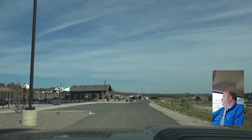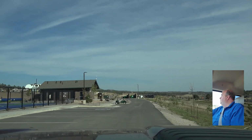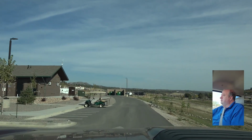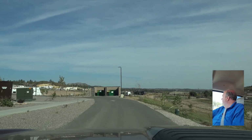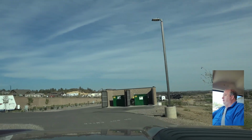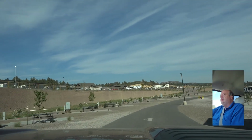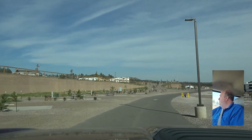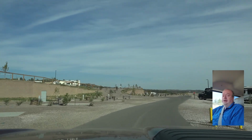Here on the left you have tennis courts, a basketball court, a jump pad. As I say, great place to bring the family if you want to get away and do something different. All the amenities are included in your camping stay. Additional guests that you might want to bring are $10 a day.